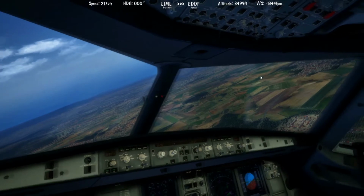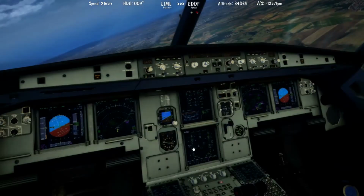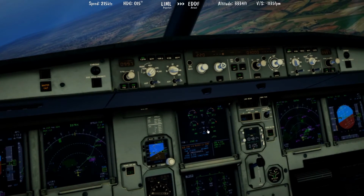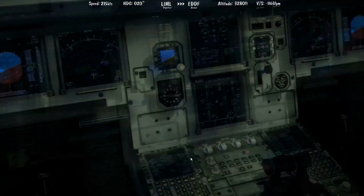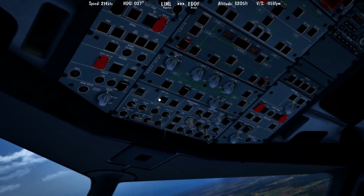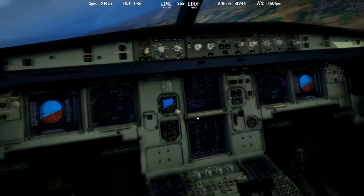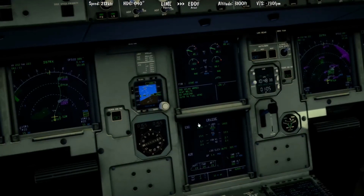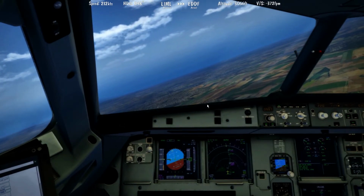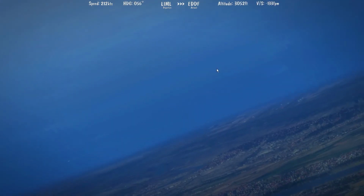Frankfurt should be over there. Engine bleeds are low. I guess we'll turn off anti-ice. I think anti-ice can be an issue. Come on, turn off. Nah, I guess anti-ice is causing that issue. There you go, that's Frankfurt over there.